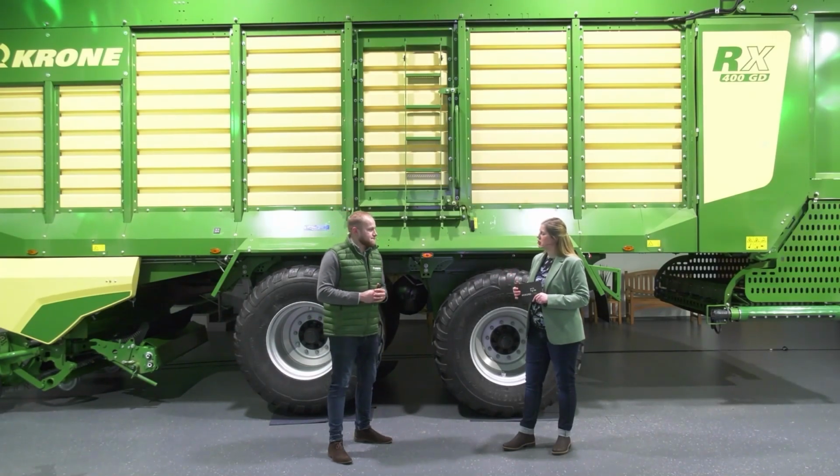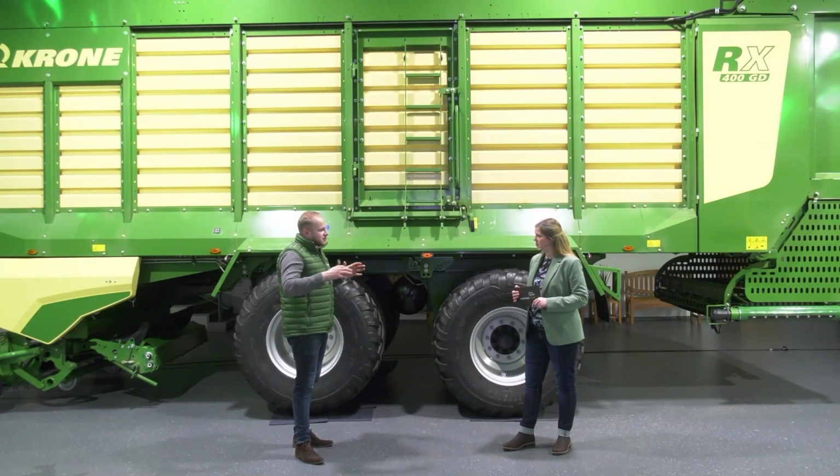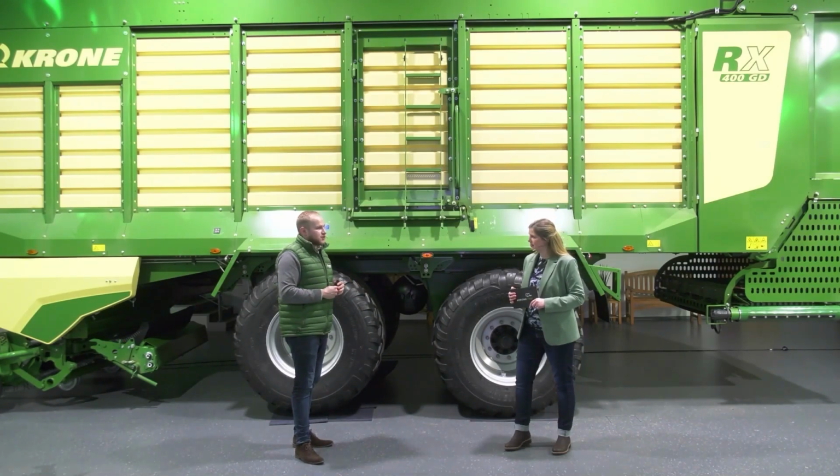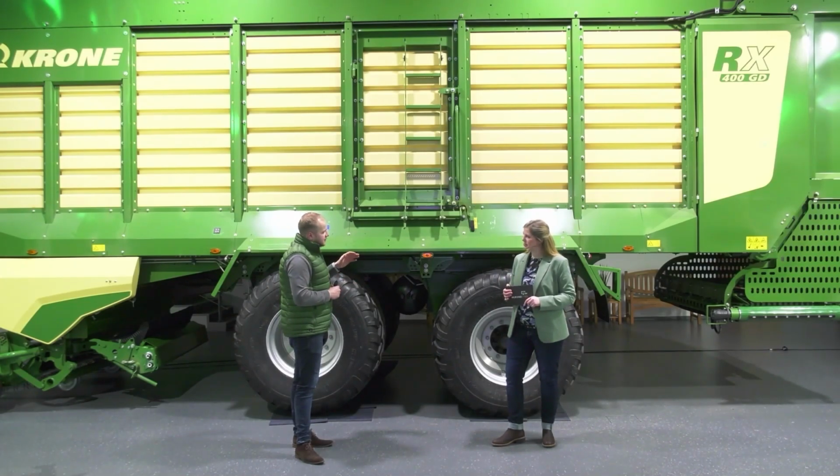Well, what are some of the RX technical highlights? Same scenario as before, it features a wider crop flow and the same feature as on the previous two models, careful handling of the crop being the most important aspect.